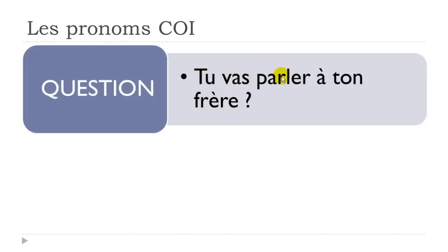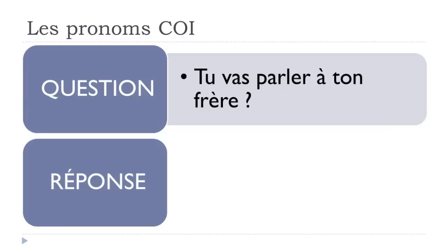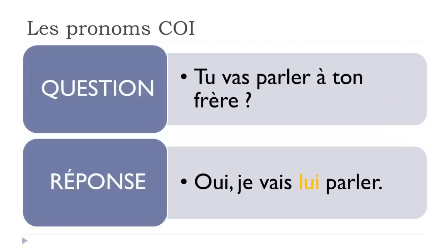Okay, so you are going to, but then the important thing in that case is that you've got two verbs. Okay, you've got aller here, to go, and then you've got parler, to speak or to talk. Okay, and when you've got two verbs, then for the pronoun that you would like to use, you will have to put it just before the second verb. Oui, je vais lui parler. Okay, so I'm not telling you that it should be between, because that's the case here, but then between these two verbs you could put many things, okay, like adverbs or other things. Okay, so remember that this pronoun lui should be before the second verb.